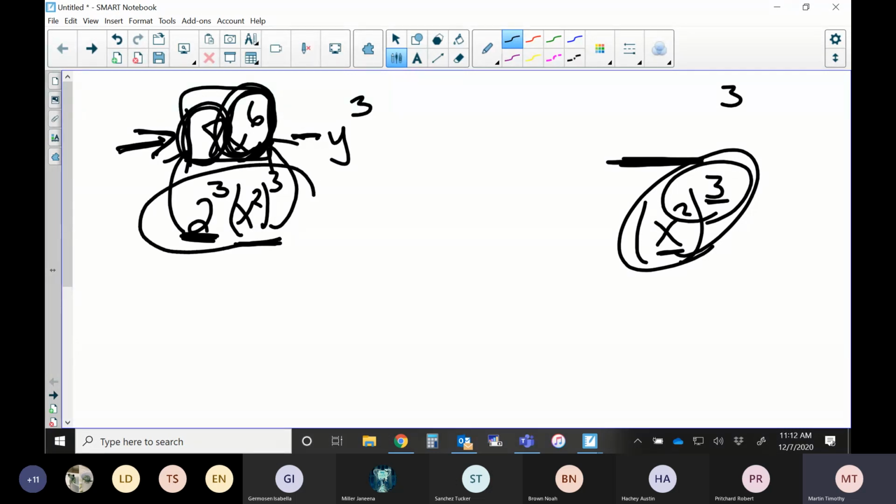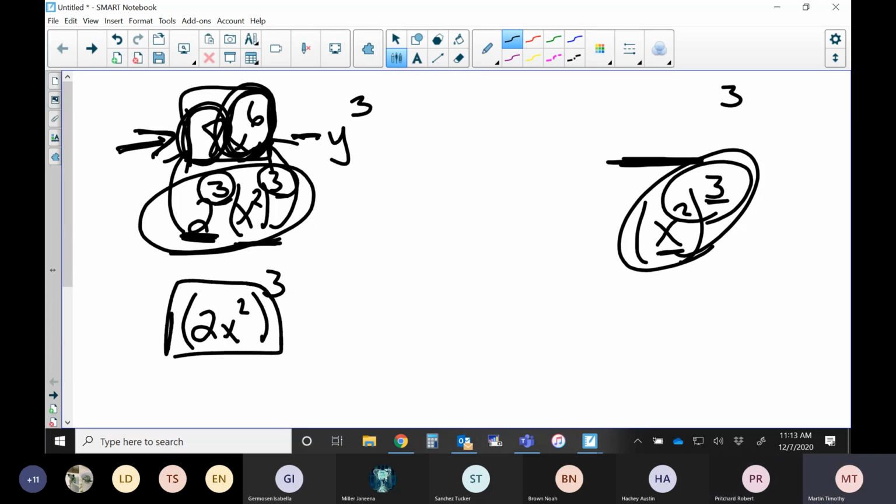Now, how can I rewrite this? Do you see how they're both to the third power now? So I can write it as 2x squared, to the third power. Now I have my a, minus y to the third. Now I have my b.